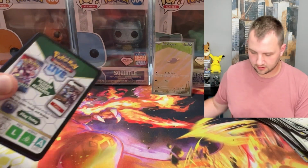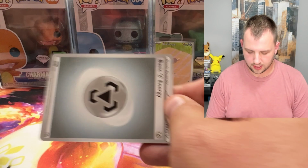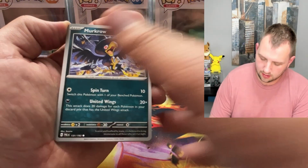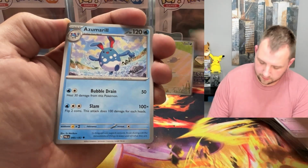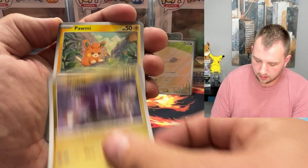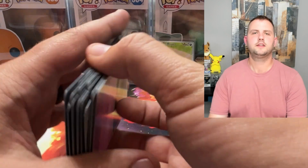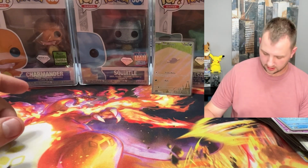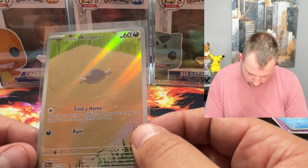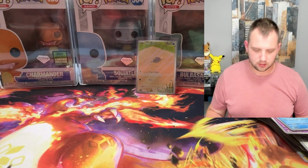And my goodness, the first pack was good, and then since has been absolutely nothing. So let's see if we can get one more hit out of 10. Not very good at all. Noibat, Palmy, Spiritomb. Oof. Man, that's 2 out of 3 videos this week that have been just absolutely awful. Look at that. The Paldean Wooper. I don't think that's worth very much money. It's kind of a boring card, honestly.